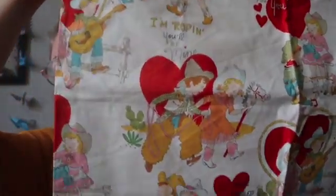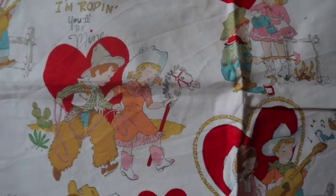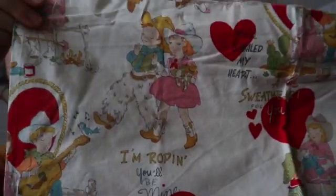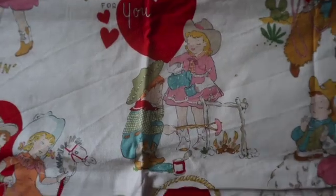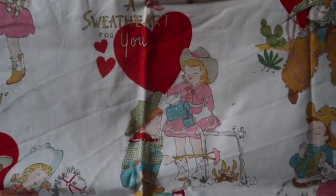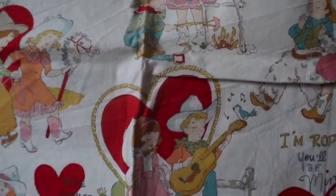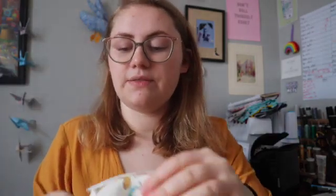So this is fabric that I've had for a little while. It is from 2015, or the fabric design is from 2015, and it's got these little cowboys and cowgirls on there, and it's got little things on there saying, "I'm a sweetheart for you, you've corralled my heart, I'm hoping you'll be mine," etc, etc. I thought it was quite sweet. So I've got, that looks like 1/2 metre. I've got 3 lots of these.